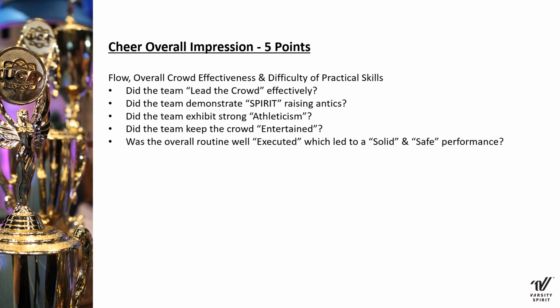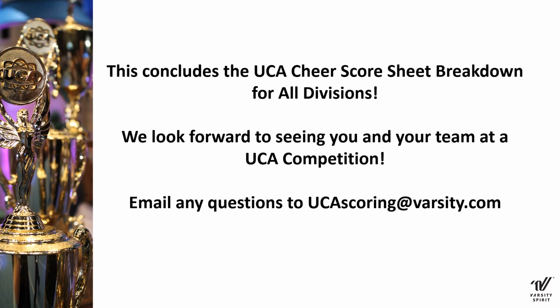While difficulty is included in this caption, it should only be used to differentiate teams when all other things are equal. Just remember, difficulty will only be rewarded for practical skills, and what is practical for one team might not be practical for another. This will conclude the cheer score sheet breakdown.